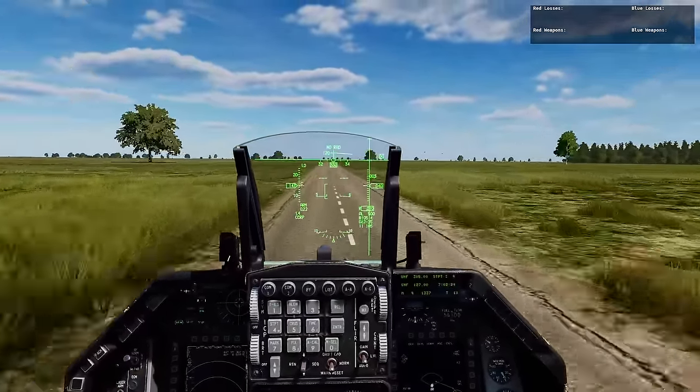Air to air. Igla out. Fight, fight, fight. My target's down. Second target down. Third target down. Fourth target down. Right. Fight.